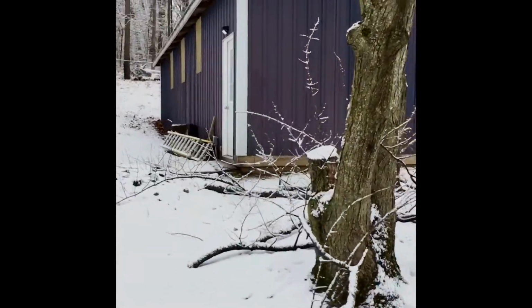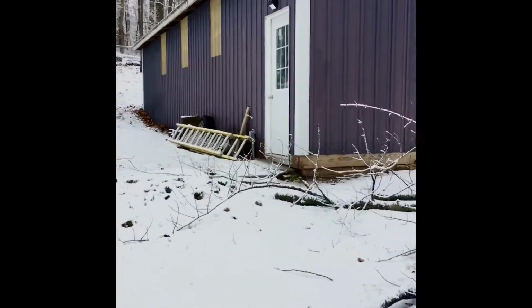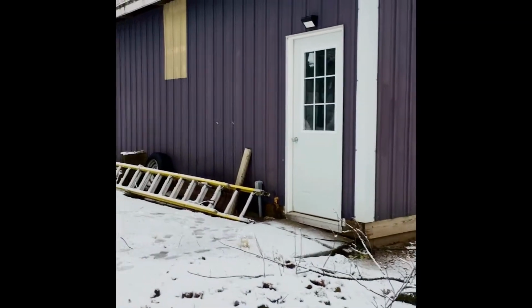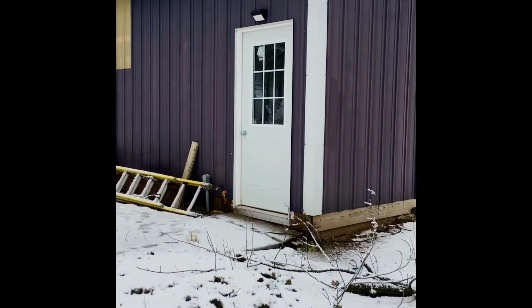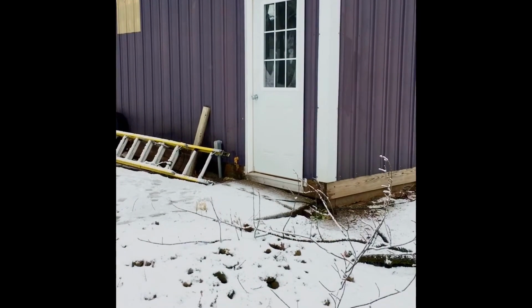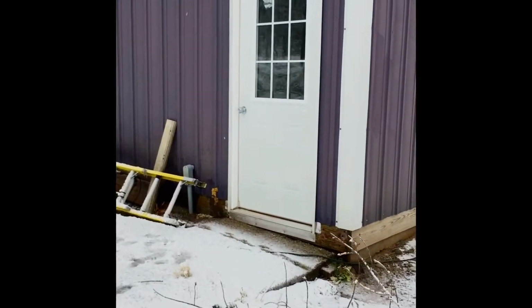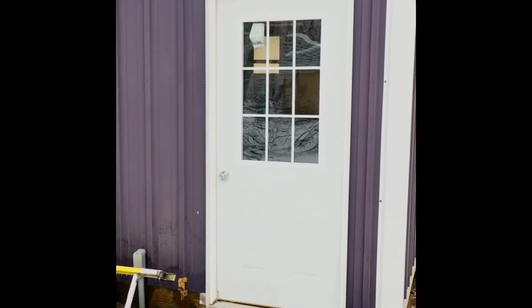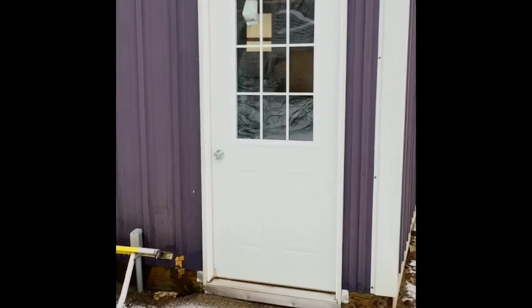Never mind the brush. I did a bunch of tree trimming before the snow and haven't gotten around to cleaning it up yet, so my apologies for how terrible it looks. But did put a new entry door in here. This is about the first thing that we actually updated. The old door was rusted out, didn't fit right, didn't latch like it was supposed to, so we tore it out and put a much nicer door in.